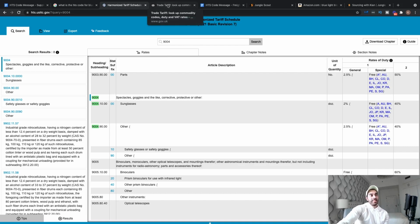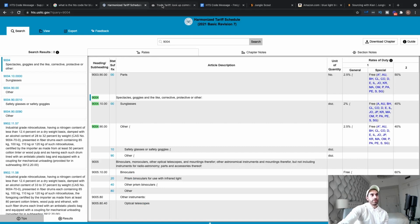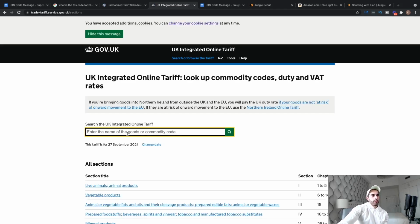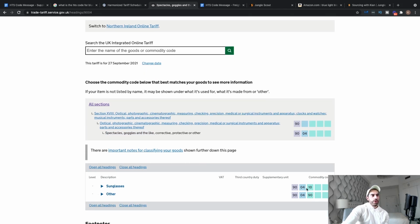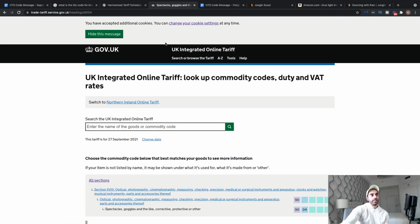Now, this is if you're bringing it into the US, you want to check the HTS code website, but you can also check if you're bringing it into the UK, at www.gov.uk/trade-tariff. So sunglasses, as I said, the first 4 digits are going to be the same between HS and HTS code. So you can just hit start now, and let's go 9004 and just hit search for the first 4 digits. And we can see here that they also classify that as spectacles, goggles, and other protective. So yeah, 900410 is sunglasses, and that's other. So on the UK website and also the US website, we have a very similar code, but I like to just double check that against the US and the UK website if you are supplying multiple different markets as well.